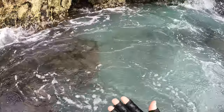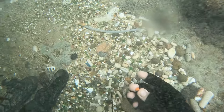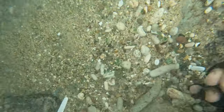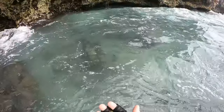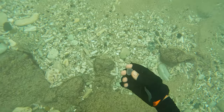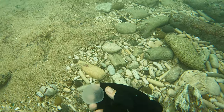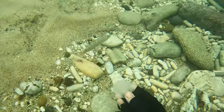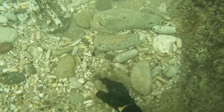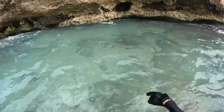Marbles, one breath. That's awesome. I saw a big yellow down there too. Look at that. Orange marble, yellow, and a decent gray there. Fish right there, huh? Alright, so we're gonna start with this cave, and then we'll go over to this one.